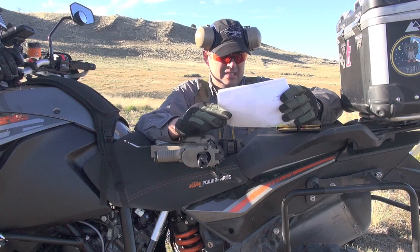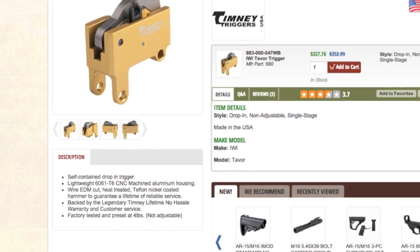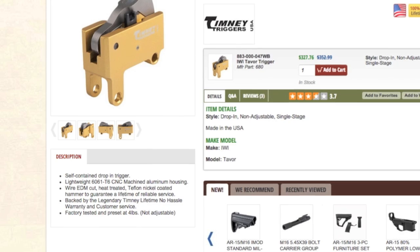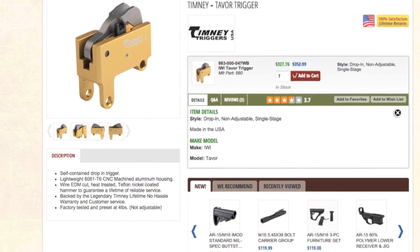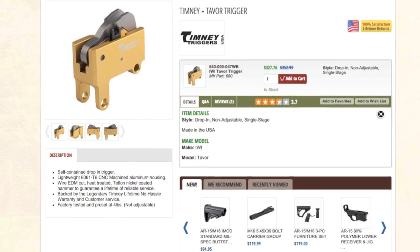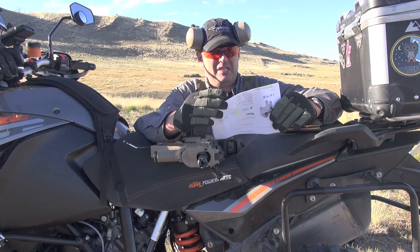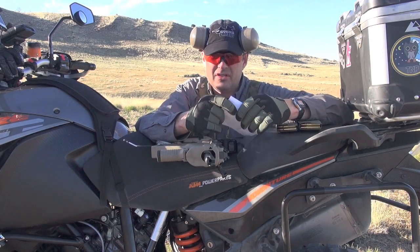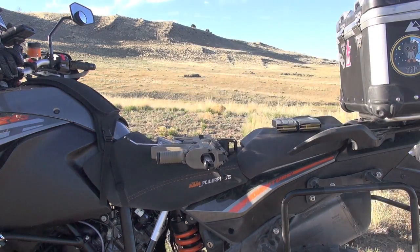6061 T6 CNC machined aluminum housing. It's easy to install. Just pop out the stock trigger pack, put in the Timney trigger pack, you're off to the races. EDM cut, heat treated, Teflon nickel coated hammer to guarantee lifetime reliable service. I have no doubt about that. Factory tested and preset at 4 pounds is what it's saying. Maybe I should move the camera closer for you guys. What do you think? Let's do that.